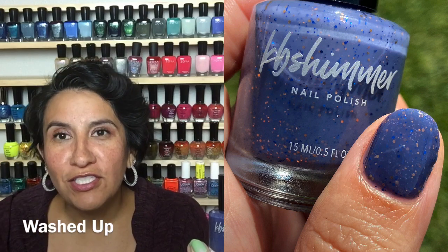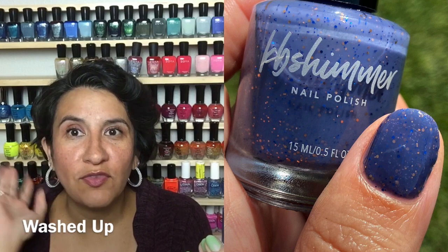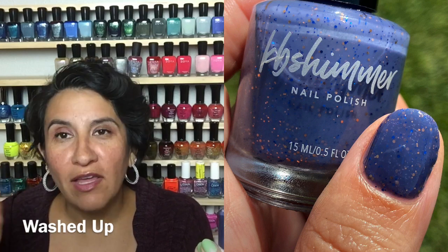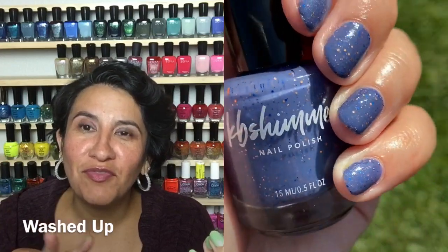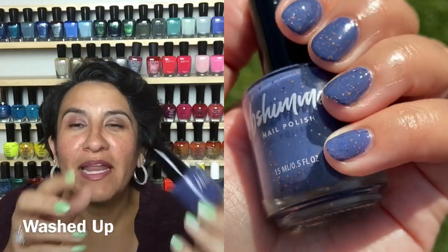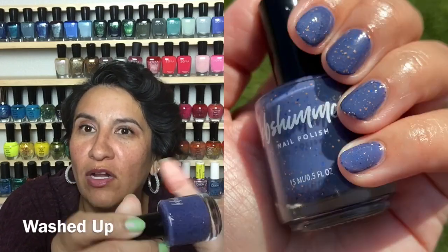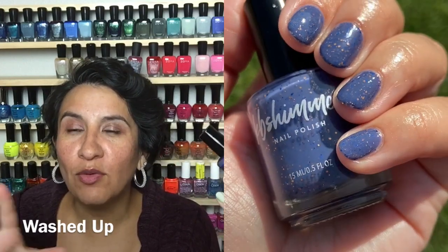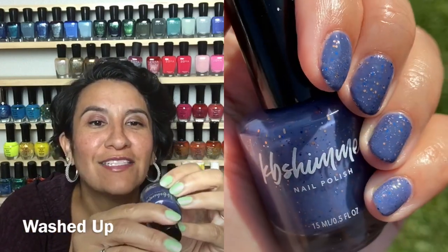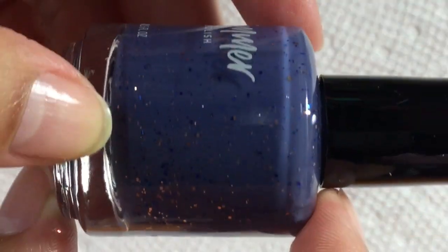And I love the jean reference. You guys know I love my jeans, and she's right. A good pair of jeans just makes you feel invincible. And pair that with a boot. You guys know how I feel about my shoes and boots too. So I just thought this was super fun, really nice for fall. And I feel like you could kind of get Halloween vibes from this as well, because the copper and purple are sort of purple and orange, which is a big Halloween color combo. And so I really enjoyed it. Let's get into my swatching of Washed Up.